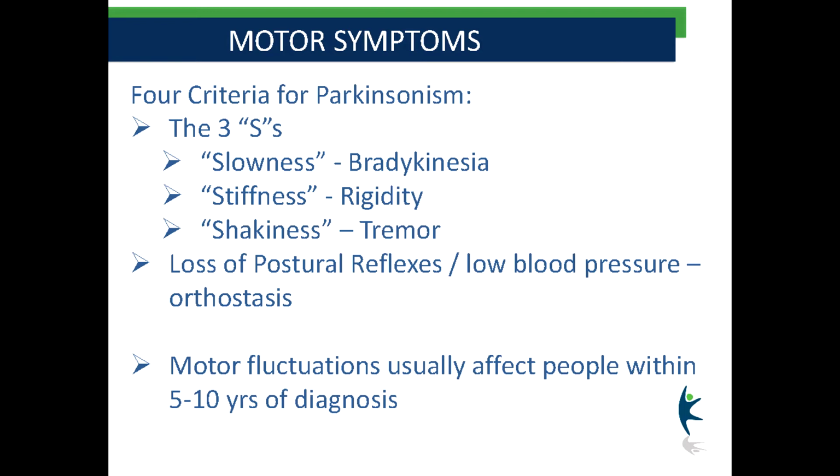Parkinson's disease is the most common cause of Parkinsonism. So in advanced disease, motor fluctuations usually start to affect people. These fluctuating symptoms, right, stiffness, slowness, shakiness, start to affect people about 5 to 10 years down the road, right? We're talking about problems with advanced disease today, and that's our topic.